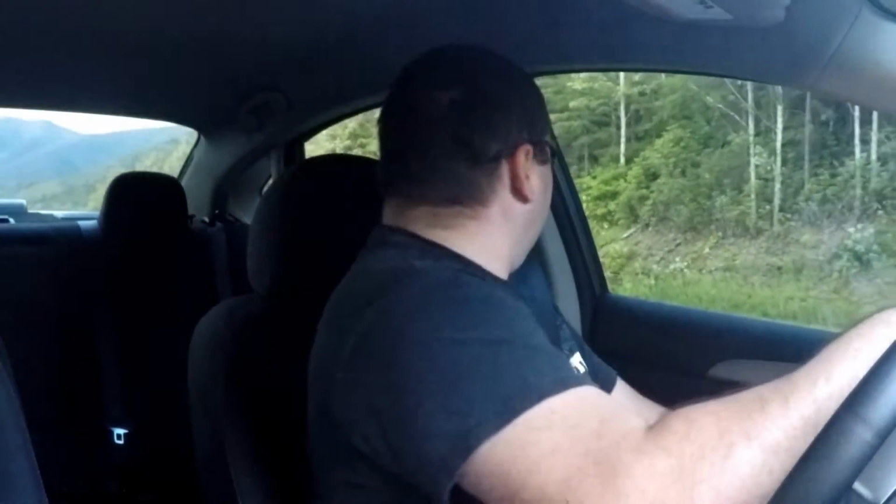When you put this in reverse, the display does have the rear view camera that pops up, and it's got the lines and stuff to help you know when you're getting close to something so you don't back right into it. So I'm gonna do a dead takeoff and show you this thing ain't quick at all.